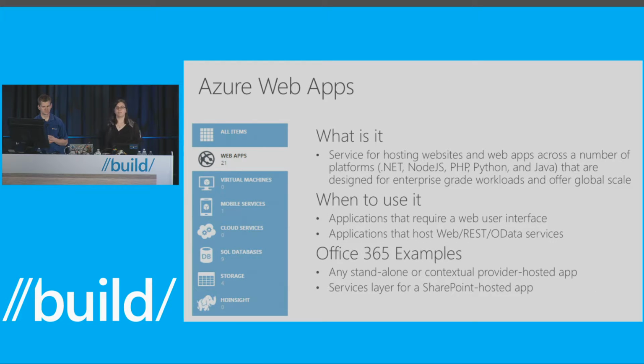The second concept we just went over to review is these Azure web apps. And this is just the service for hosting all the data in the cloud that we talked about. You create this app, it does all the deployment for you. In Visual Studio, you can just F5 it and publish it right there. Very simple, very straightforward.